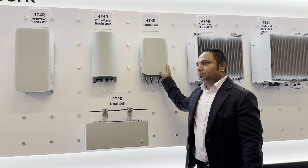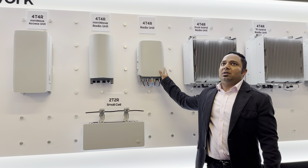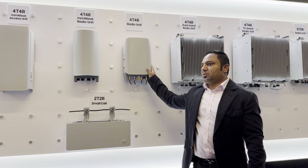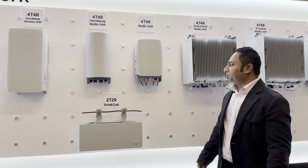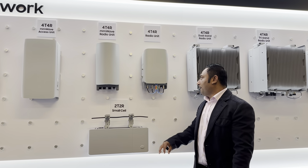How many has Verizon deployed of that? We have a lot. On the 4G side right now, we have completed 10,000 LTE sites, and all of them have CBRS solution and layers. Wow, so it's a massive deployment. That is the same unit right there.